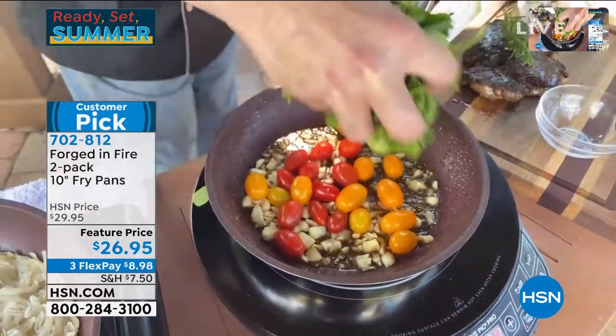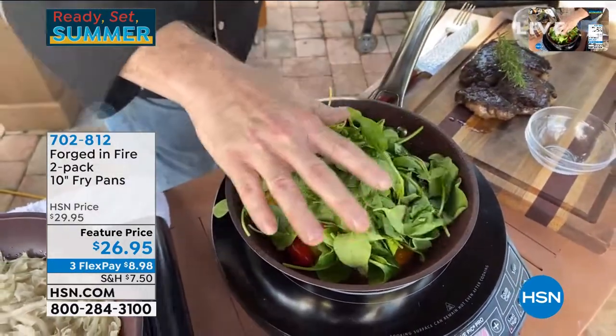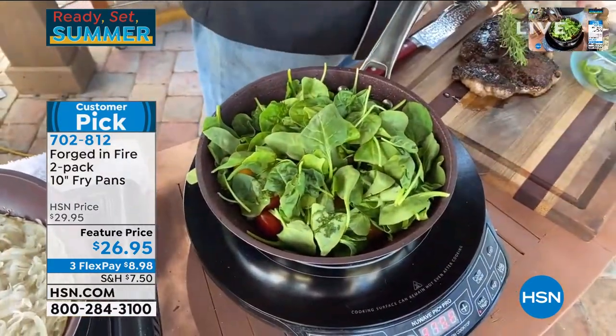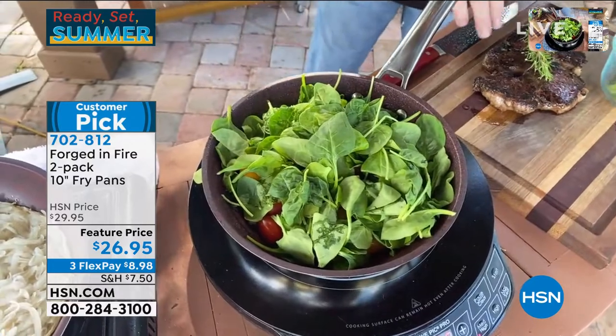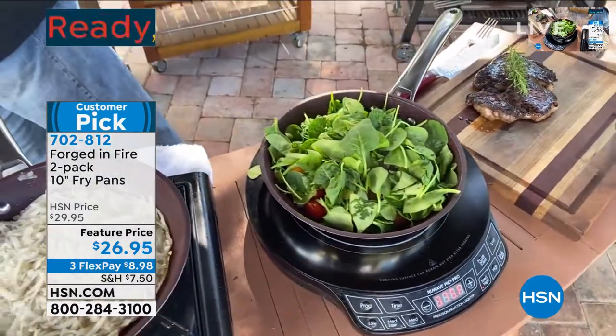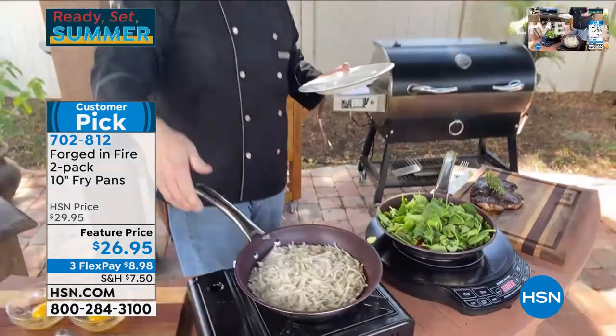Okay. We're going to make an accompaniment. I got some garlic. I've got the steak bits and pieces. I've got some cherry tomatoes. And then we're going to let a little bit of spinach just rest on top. And now, I'm not a meat jerk, so I'm not going to go ahead and cut this steak. I got to let that rest. So while that happens, let's talk a little bit about that surface and about that nonstick.